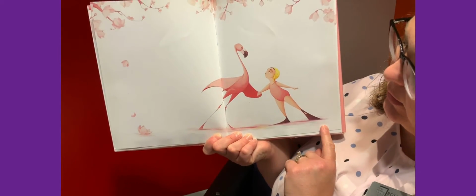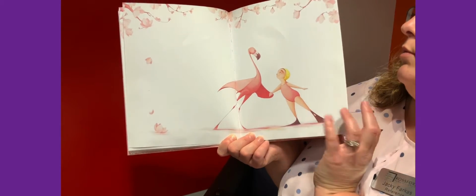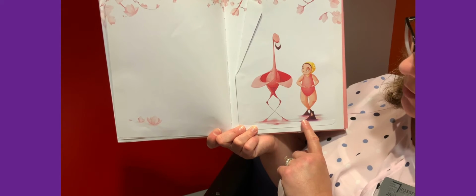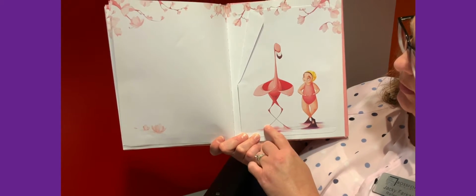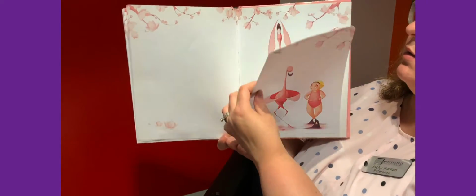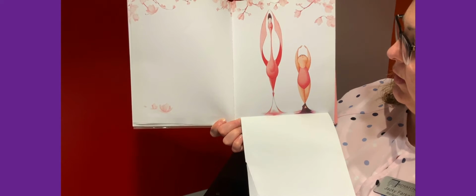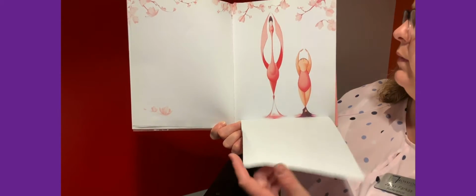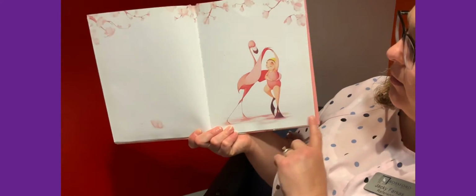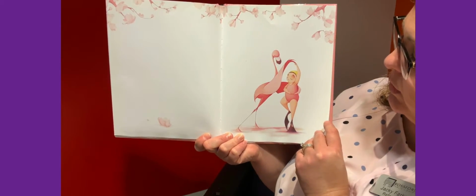So Flora reaches out. Let's see, does he want to be your friend? Look, looks like they're gonna dance, doesn't it? They're gonna dance together. Maybe they will be friendly. Looks like they're doing almost like a ballet move. They get their legs crossed, arms at their sides. Ooh, look at that. Now they're both doing that move. She looks like a little ballerina. Now they're dancing together. Flora's gonna get twirled, it looks like.